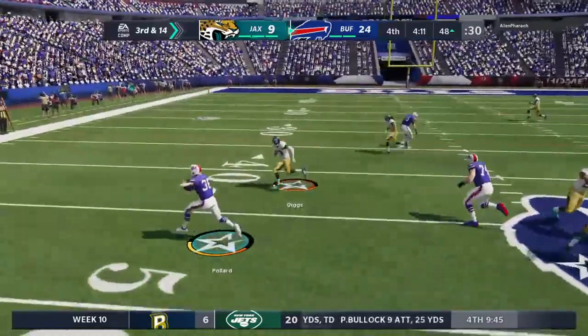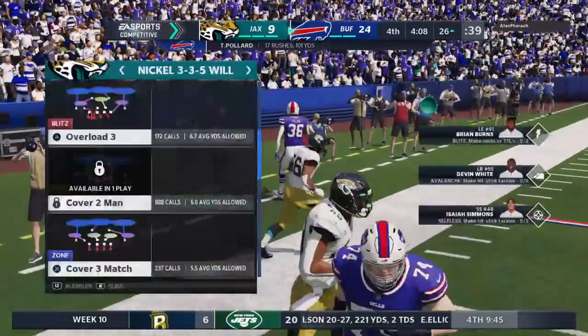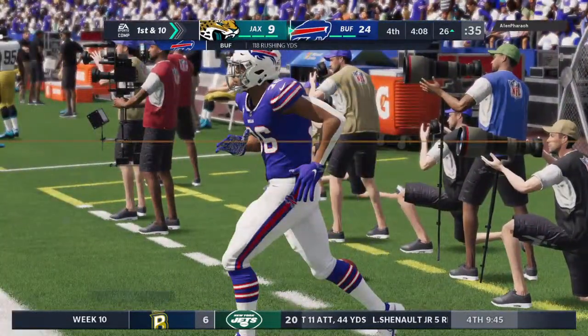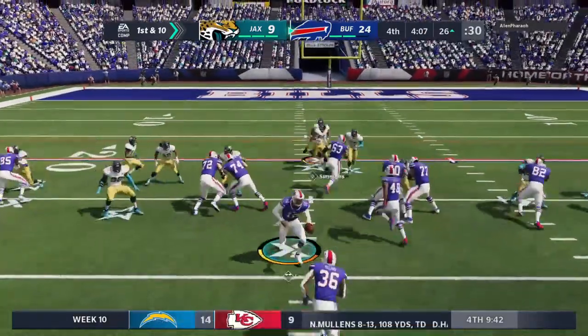Here's Pollard. And some space here. And he is out of bounds, but not before he's inside the 30. Boy, a nice play there as they wind up converting on 3rd and 15. So signs of life in what's been a dormant offense in this 2nd half.